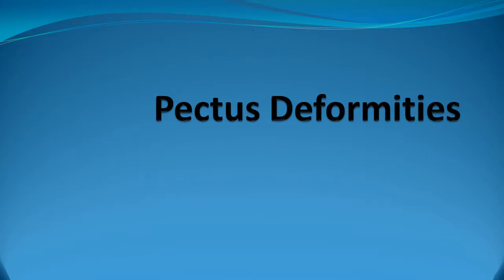Pectus deformities. So the deformities of the anterior chest wall include pectus excavatum and pectus carinatum.